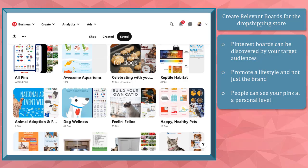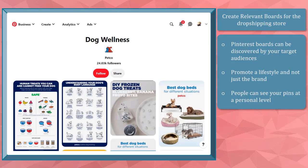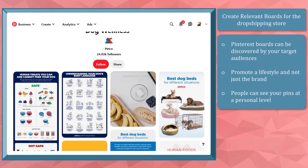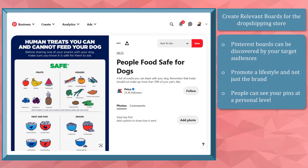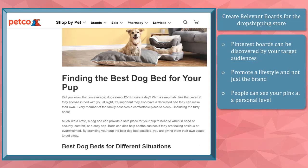First, create relevant Pinterest boards for your drop shipping store. A great way to promote your drop shipping store is by using Pinterest boards. Your target audiences can discover your boards when they search for a keyword that matches your boards. Use your boards to promote a lifestyle and not just the brand. Doing this will allow people to see your pins at a personal level.